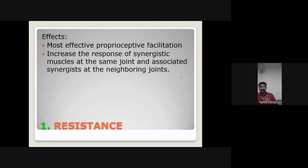Irradiation. You are providing such large resistance that these muscles, agonist and synergist, have all contracted, and along with them the muscles of the shoulder or adjacent joints, wrist flexors and shoulder flexors together with the elbow flexors, will also start contracting together. And the hand will move the other way. So that is also one of the good things.